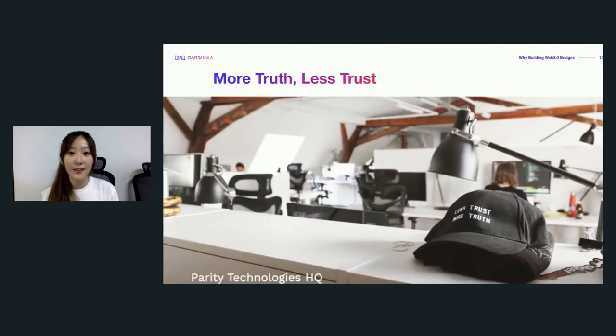And we feel like the slogan "more truth, less trust" exactly describes what we have been building: a decentralized cross-chain bridge. Up to now, hopefully you have an idea of why we're building Web3 bridges, so let's look at how to achieve that.